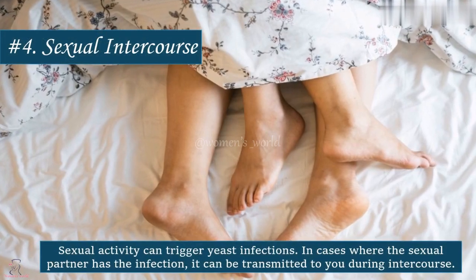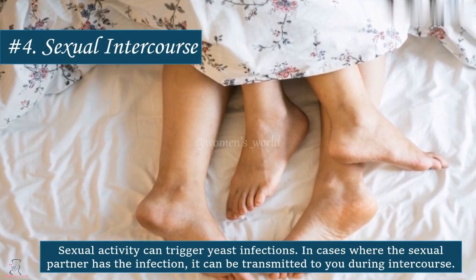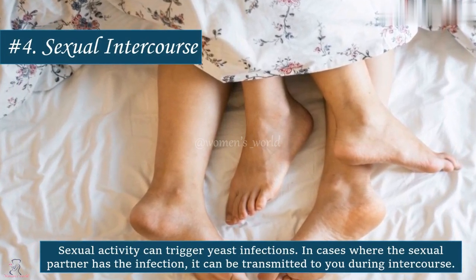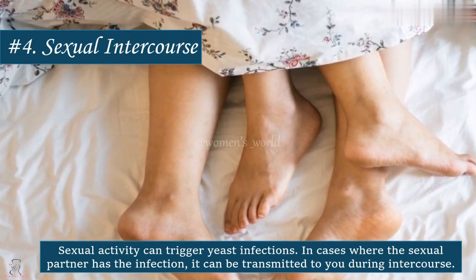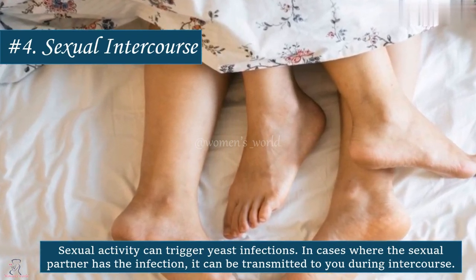Number 4. Sexual intercourse. Sexual activity can trigger yeast infections. In cases where the sexual partner has the infection, it can be transmitted to you during intercourse.